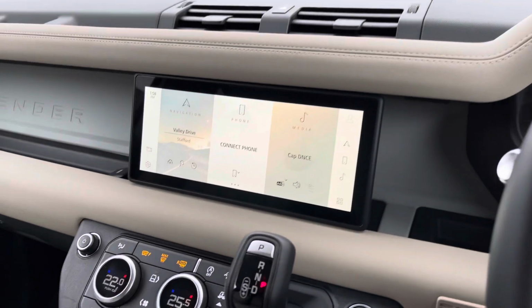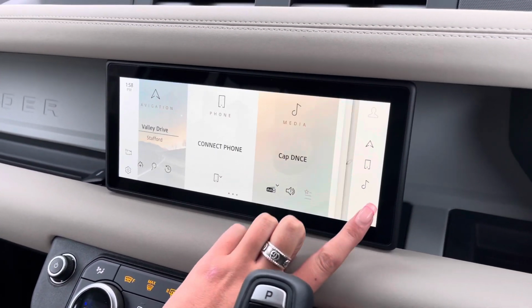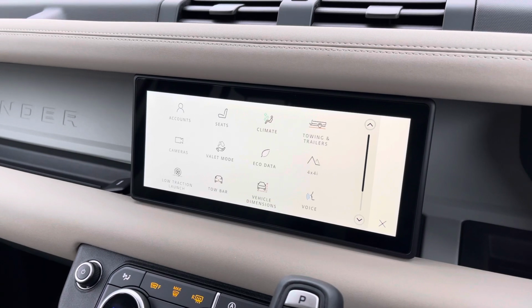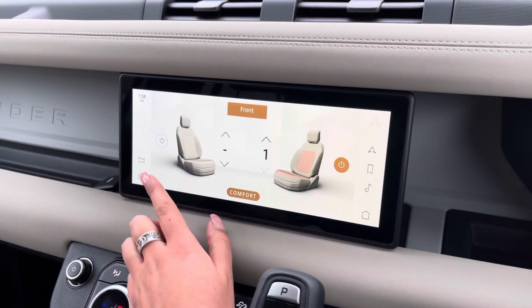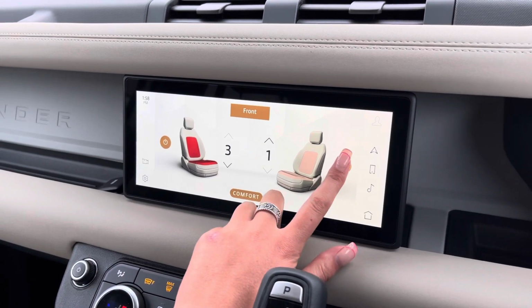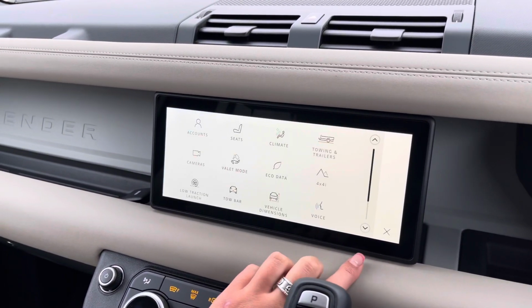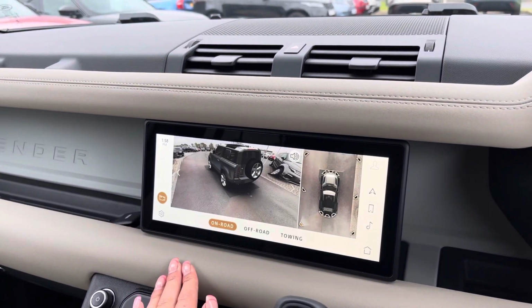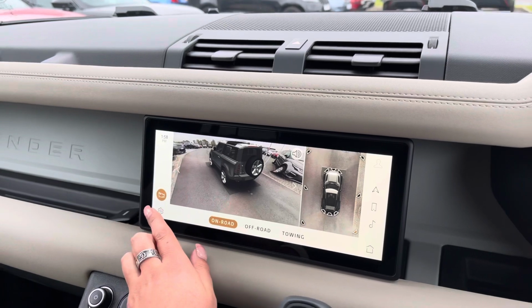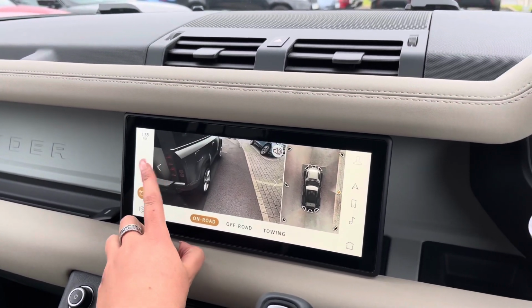In the middle, you have a touchscreen with different functions, including sat-nav and DAB radio, along with the heated front seats, which are definitely a luxury, especially in winter. You also have a 3D surround camera, making parking and reversing so much easier. And you can also change the angle that you want to see the camera from.